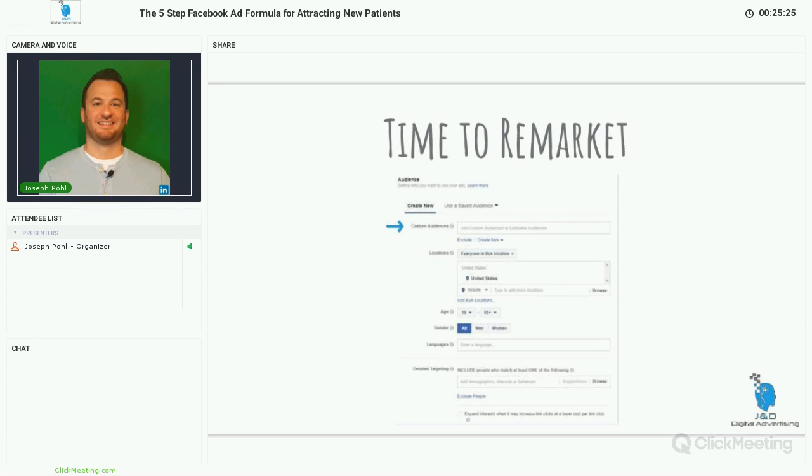So once you open it, you're going to obviously name your ad in the campaign section of things, and then it's going to ask you who do you want to target. Now, as you can see right here, this is the audience section. You're going to go to this spot right here, custom audiences. Now, once you click inside that bar, your custom audience that you just created from video views is going to pop in there. So whatever you named it, tour of the office video, 25% watched, that list is going to be right in there, and that's exactly who you want to target.